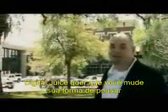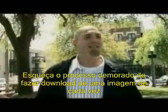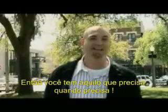Digital Juice wants to change the way you think about the way you acquire graphic elements. Forget the hassle of downloading one image at a time. With JuiceDrops, the whole library is on your shelf, so you have what you need when you need it.